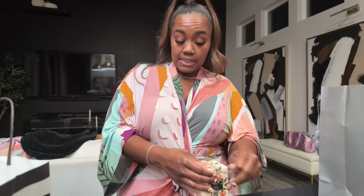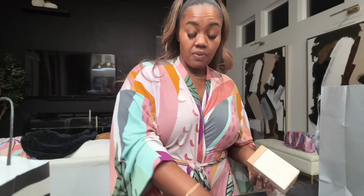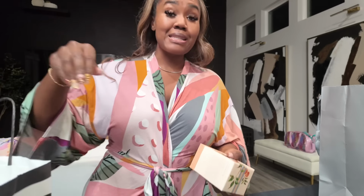And I kept my receipt so I could take it back, because that's another one that's not cheap. If I experience something and I'm like, it's not giving what it needs to give for this price point, I will return with no shame. Here you go. I don't like it.